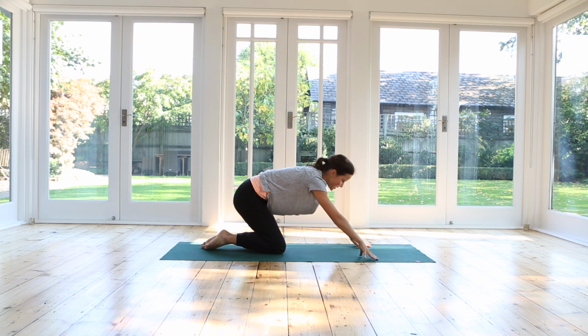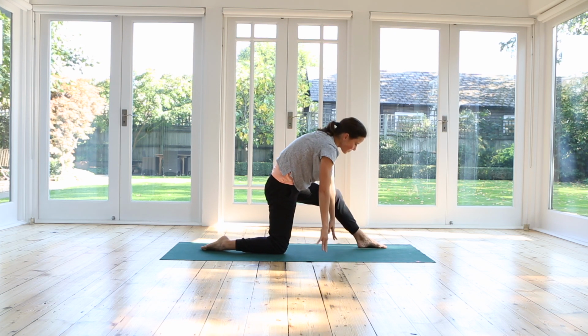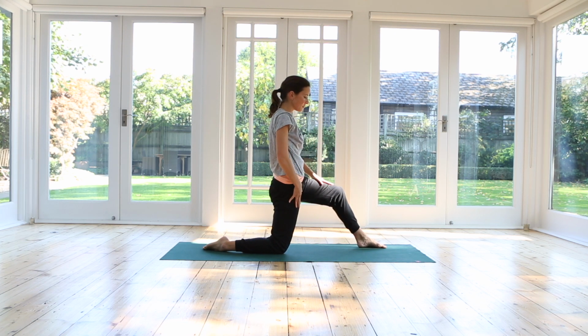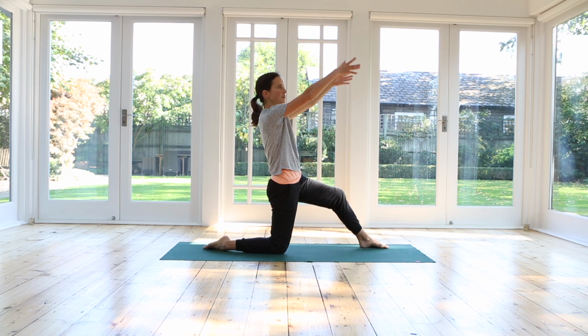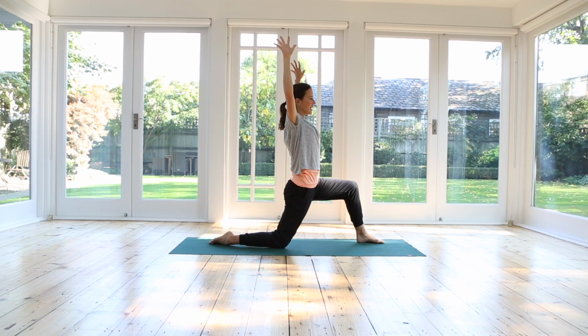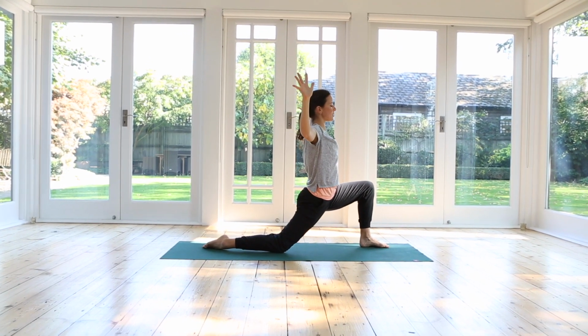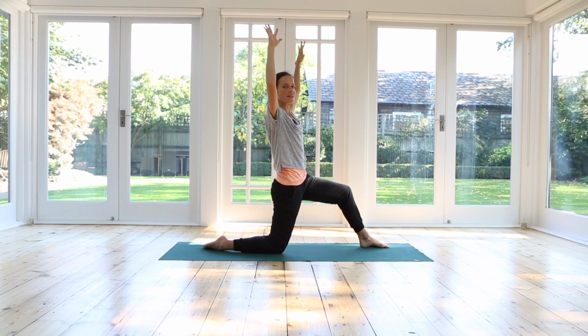Same to the other side, stepping your left foot forwards. Nice big step forwards. Lift yourself up, finding your balance. Inhale, stretch your arms up to the sky. Exhale, elbows out wide, sink into your front knee. Inhale, reach the arms up.